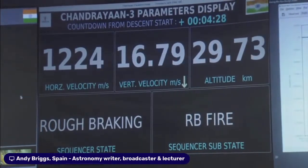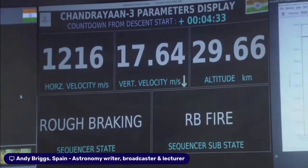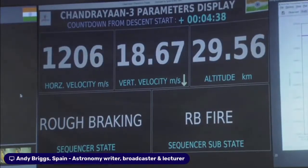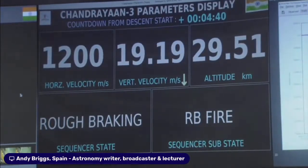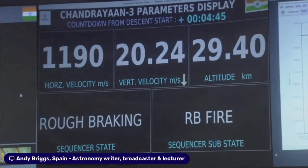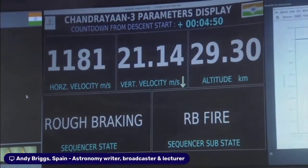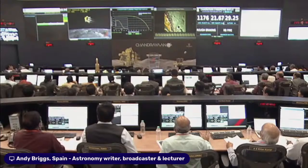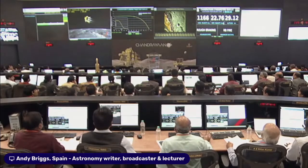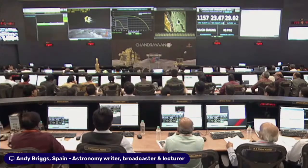Yeah, it's definitely coming down now. You can see that now, coming down quite nicely, with the horizontal velocity decreasing and the vertical velocity, of course, increasing as it descends. That's in meters per second. So it's moving at quite a bit of a speed at the moment. But if you look at the graph, it's about to start the real descent.